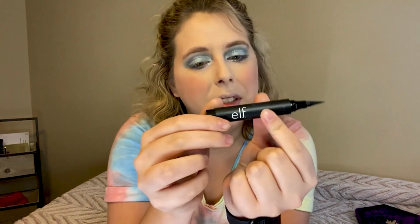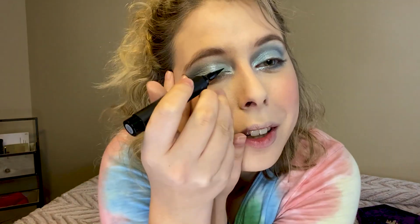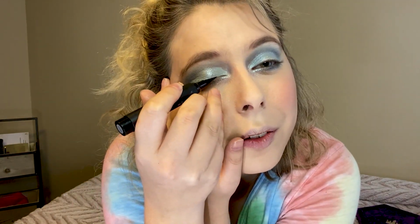I'm gonna do eyeliner, mascara, and some highlighter, and then we'll be done. So this is the e.l.f. Intense Ink eyeliner. It's really nice. I like the brush. I'm still working on doing the wing. I've not perfected it. You're just gonna have to work with me. So what's gonna happen is I'm close. I go from here.